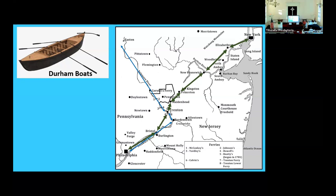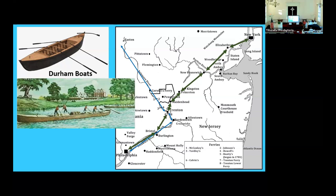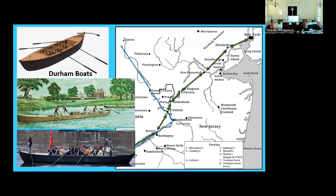They carried produce. They carried heavy loads. They carried iron ore. They carried coal. They carried all kinds of agricultural products in casks and in bags and things like that. And they just went up and down the river. They were the semi-trucks of their day, okay? And they were all over the river. Again, we recognize them from Washington Crossing, and we'll say more about that in a little bit.